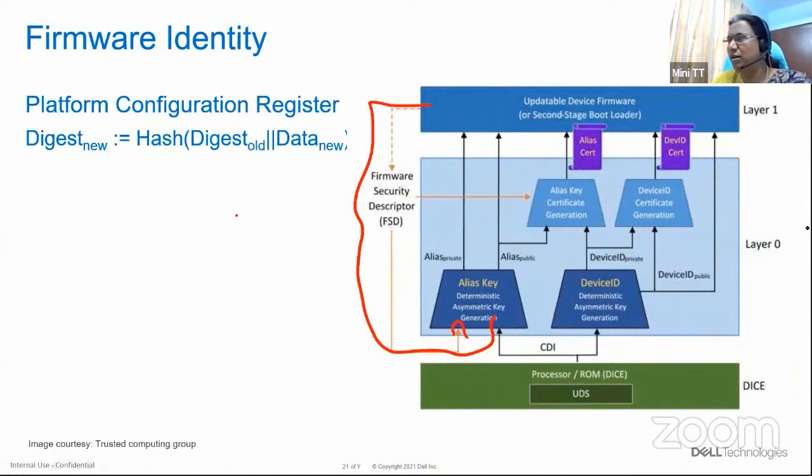The DICE model, when these alias keys are derived, they are also coming from, see, here if you see, it's coming from another unique device secret. So both of them are getting into this key derivation. That means it is bound to that underlying hardware, and it is also bound to the firmware that we are running. So this is one way where keys could be used as proving the identity of the firmware.